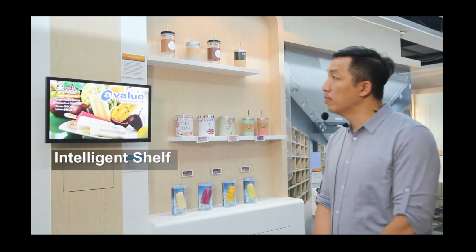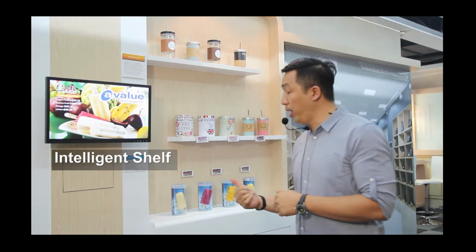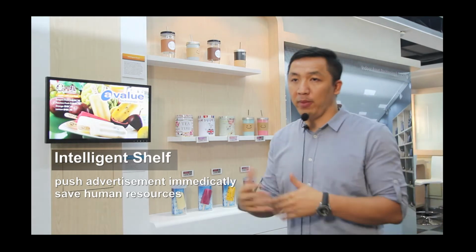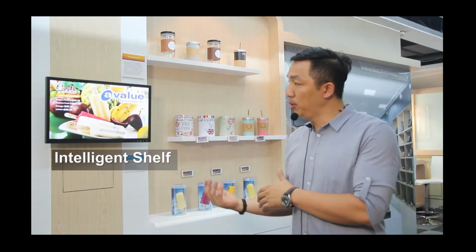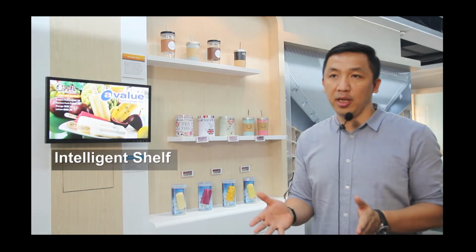Can you introduce this solution? Is it the intelligent shelf? Okay, using this intelligent shelf technology, you can see we have something we want to promote on the shelf. Sometimes we want to save human resources for explaining the products, or we want to promote the products. So we use this technology: when you pick it up, it shows the corresponding advertisement or the description of the product. So you can save human resources, and at the same time you can promote these products.